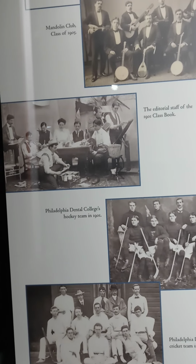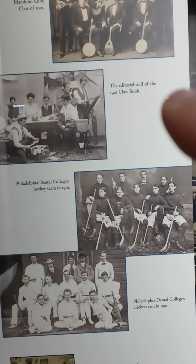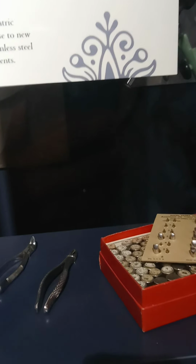Educational staff of the 1901 class book. That's right there. See? Trinity. They did have fraternities all the way back then. You can see the fraternity. There it is. Unique. Look at that. All these tools. Pediatric dentistry. Wonderful. There's the chair.